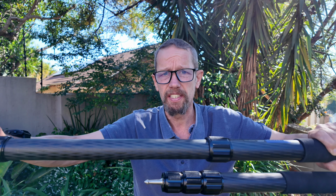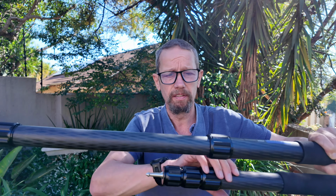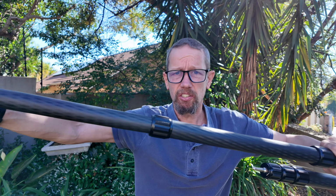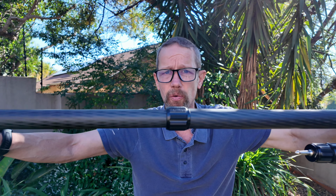The second section is a 36mm diameter leg. And the third section is 32.5mm. And then the final section, you'll see why I'm struggling when we talk about the height of this tripod. Final section is 29mm. So even at the bottom end of the tripod, you've got 29mm stability there.